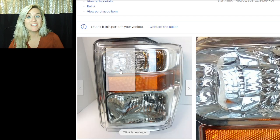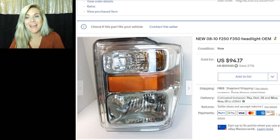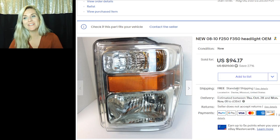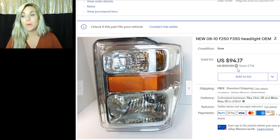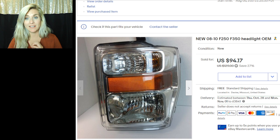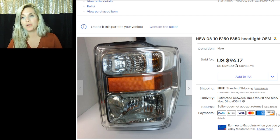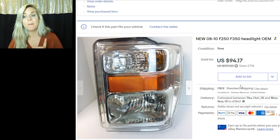This next item may surprise you that I sold it, but this is a headlight. It's for an F250, F350. This is an OEM headlight. I actually got given this. This is a free headlight, and it is a brand new headlight. So this has never been used, and we sold it for $94.17 because it did get put in this 27% off sale, and I had free standard shipping on here. So this was, I want to say, right around $20 to ship it.